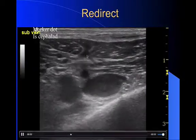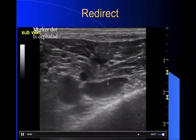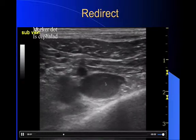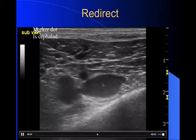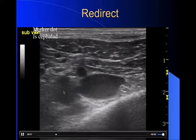This is an example of me supervising a resident. They're aiming for the artery. I redirect them to the vein very quickly and loudly, I might add. And here they start aiming for the vein instead of the artery.